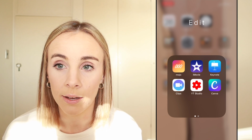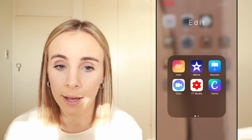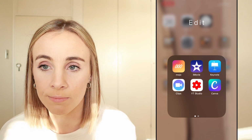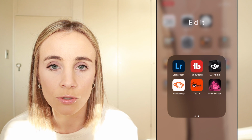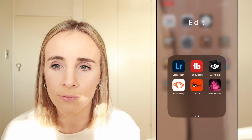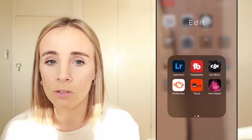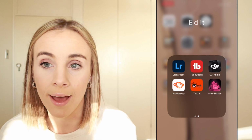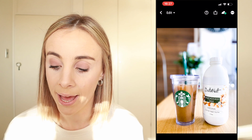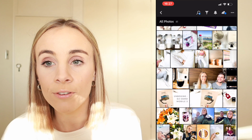Then you'll be able to see that I have Canva as well as PicMonkey that I'll use to do all my YouTube thumbnails with. They have quite a lot of options as to what you can create. So those are two great free apps. I do also edit my photos in Lightroom, and that's just my favorite photo editing app.